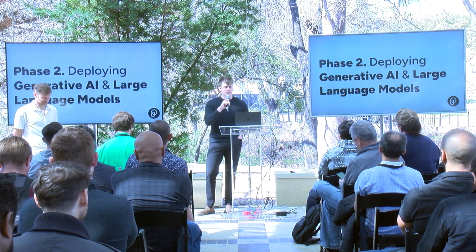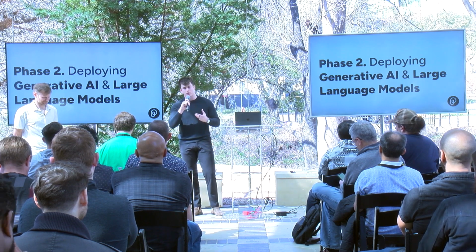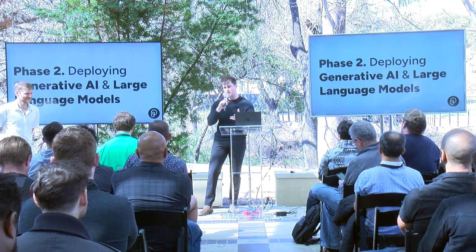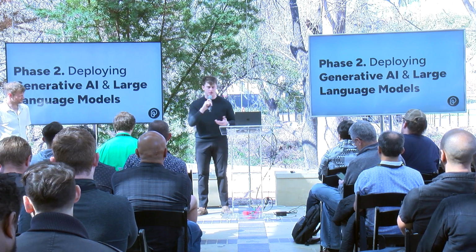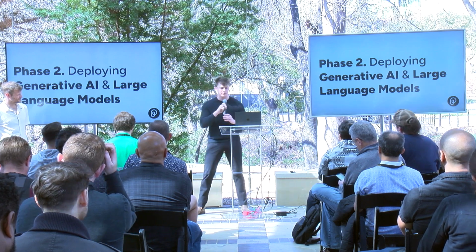But we ended up at our approach where we want our users to bring their own large language models, right? So if you work at Microsoft, you can use Phi or you can use OpenAI services, right? Or if you work at Google, you can use Gemini, and we'll do a quick demo of this.